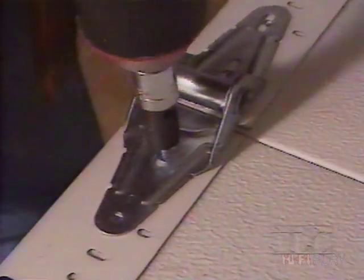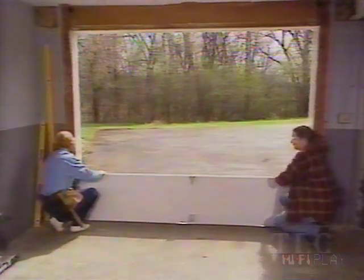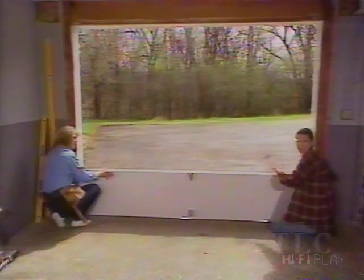These are galvanized sheet metal screws, so they'll resist rust. Next, we're moving on to the bottom brackets. And this one is a low headroom bottom bracket, and the lift cable will attach to this bracket button. All the hardware is in place, so now we are starting to position the door. And our first step is to center it in the opening.